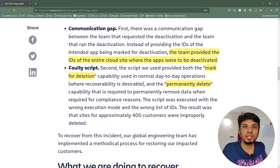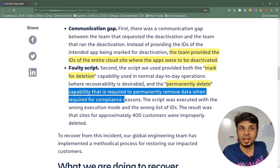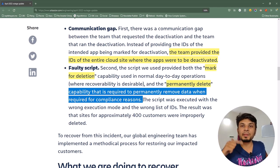And which is why on this report you see that permanently delete capability that is required to permanently remove the data, which is required for compliance reasons. And these are the key compliance reasons why people would have to physically hard delete the data.